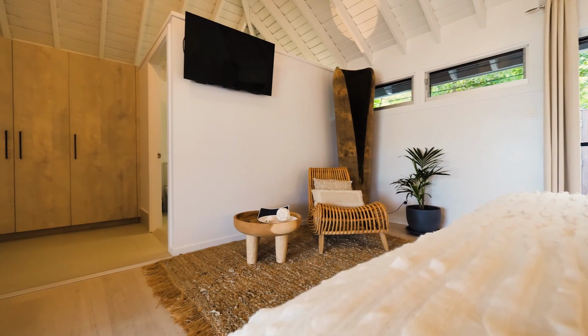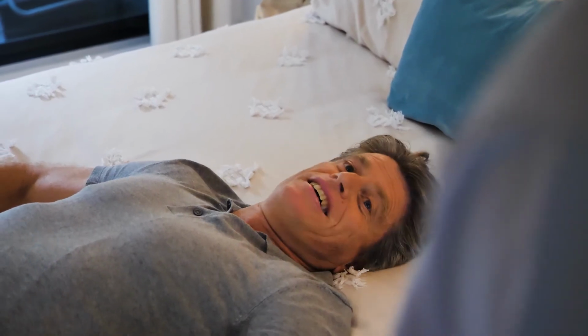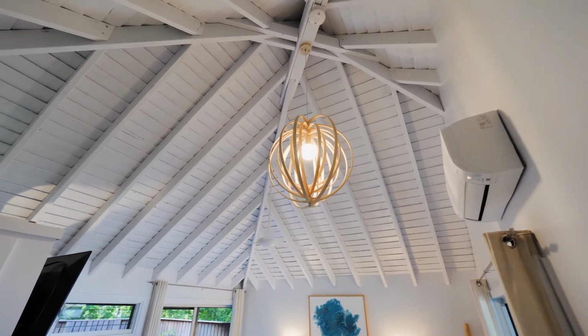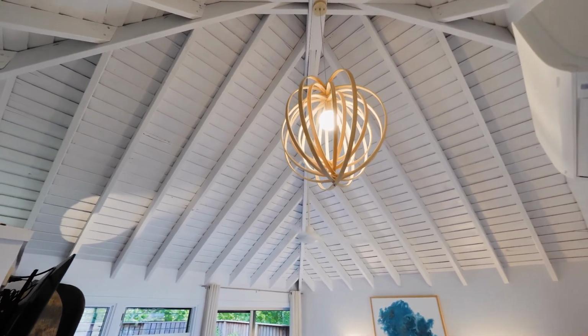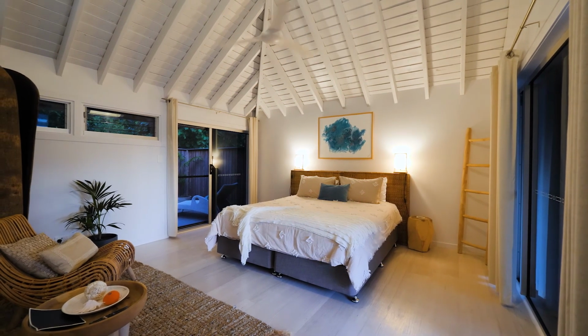The true test of a room is how comfortable are the beds. So the bed is called a microcloud, and the whole idea behind that is you basically feel as if you are sleeping on a cloud. Cloud 9, mate, that's what it is. But from this angle, you'll also get this beautiful view of the roof, which is like being under an old picnic shelter. Yeah, it's the cathedral type of roof, and it's all hardwood timber.